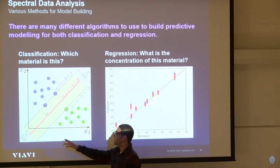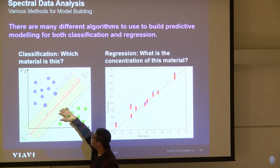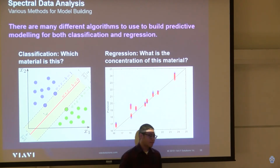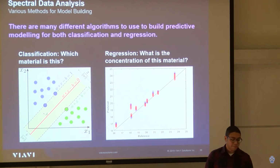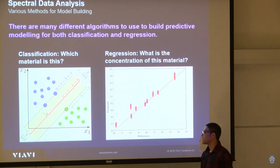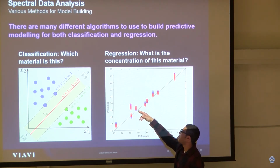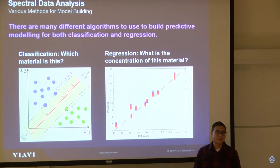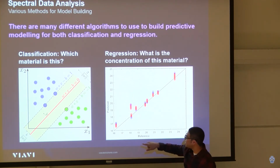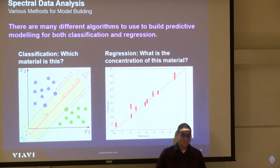In this case, support vector machine draws a boundary line based on the edge data points that are closest to it. So you always build a model by training your instrument beforehand with known data so it knows what to look for in new data. Okay, and then usually one of the main plots we look at with regression models is your reference value versus predicted. So this could be, for instance, your Brix value, or your sugar value in apple juice. You train with a bunch of different apple juices and you scan it to see how close you are on this line. So your actual value versus what your instrument predicts.